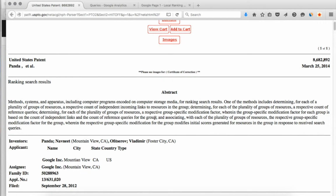But focus on this. Basically, it's saying if you got a whole bunch of links, that's one thing. If you don't have people searching for or querying, as Google calls it, for these groups of keywords, not individual single keywords, which most people focus on, but groups of keywords, then you have those two things. Those are the two things that have the modification factor. That's what's going to give you a change in the SERPs. And it says it's based on that. So these are the two foundational bases of ranking, right?